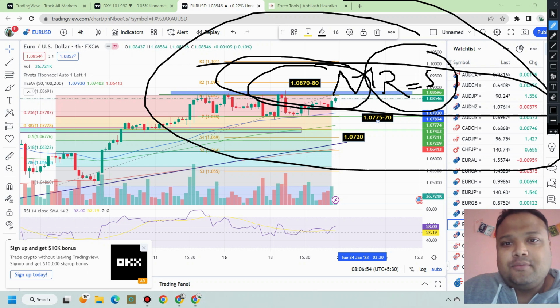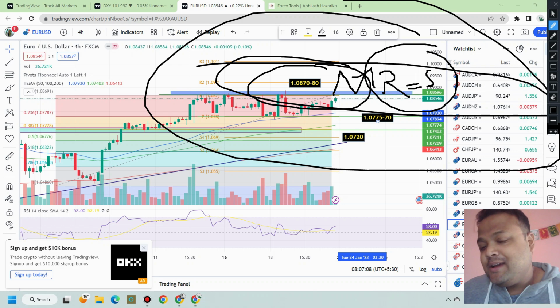So be careful. Again, I'm repeating: once you see that Euro USD is in a critical position, observe the chart of DXY and then only take the decision. This is my lesson. I can be wrong as well. Follow proper risk management. Do not gamble with your hard-earned money.